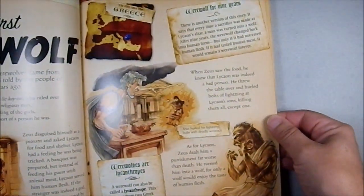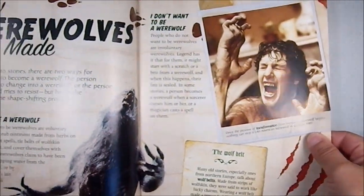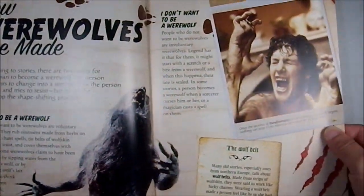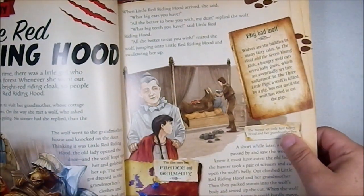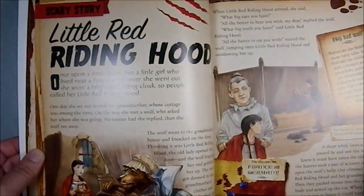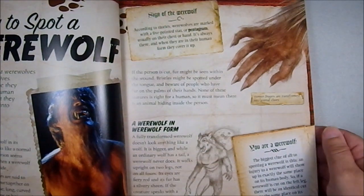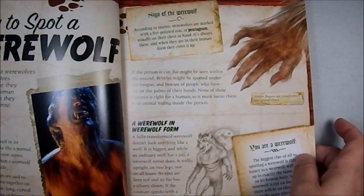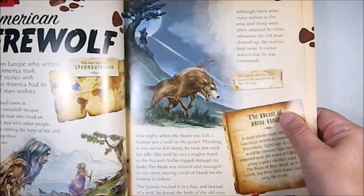The very first werewolf, how werewolves are made, usually from the bite of another werewolf, or even in some legends, a bite of a wolf just in and of itself. The Little Red Riding Hood. How to spot a werewolf. They look like that right there. That's a dead giveaway. The American werewolf.